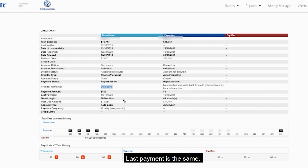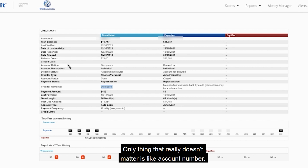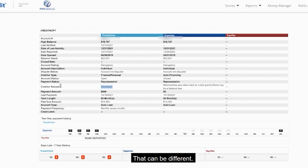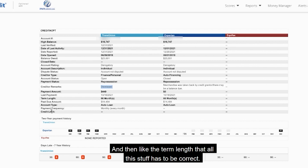Last payment is the same, but if that was not the same, that would be another reason why you can dispute it. If the payment status varied, you could dispute based on anything that varies, really. The only thing that really doesn't matter is the account number. Some of the other basic information, like creditor remarks, can be different. The account status can be a little bit different, but overall it has to mean the same thing. And the term length, all this stuff has to be correct.